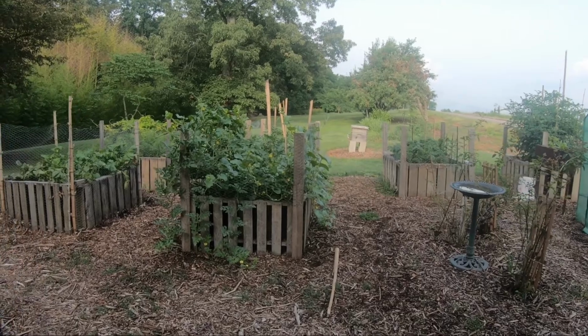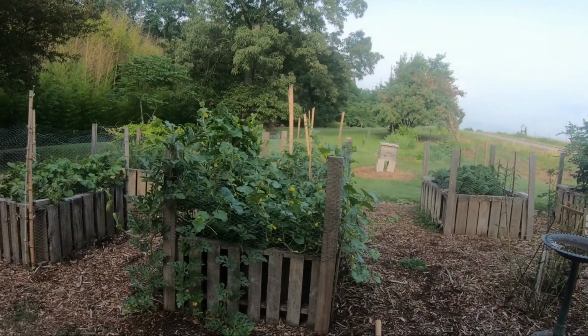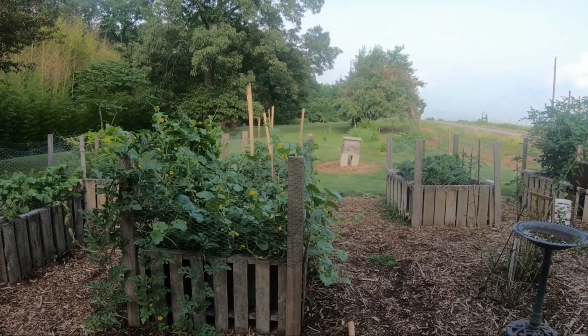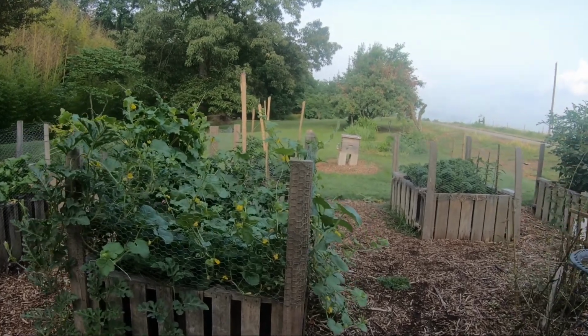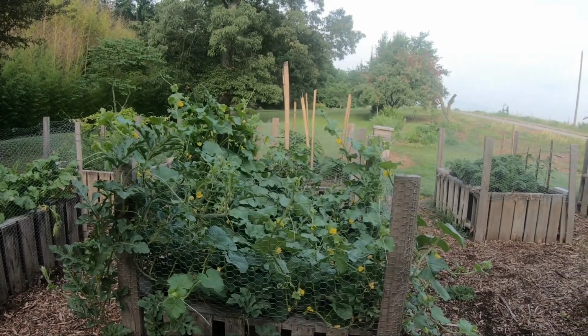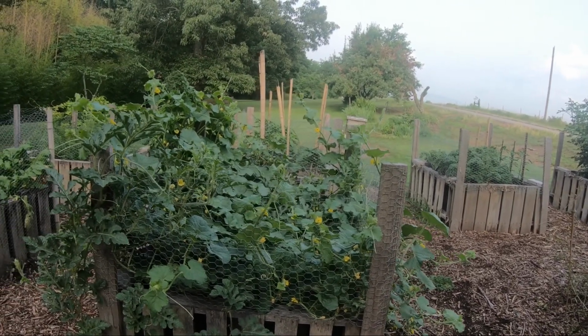So that brings us to the pallet garden area. Now, the pallet garden area, unlike the other raised beds that we've looked at up to this point, this is the second year of the pallet garden. So we put this together early last year, and I put a video on how we built these. I'll go ahead and put a link up top.